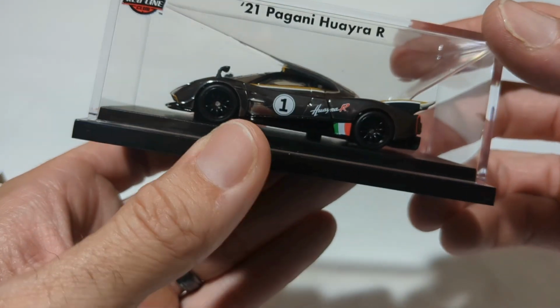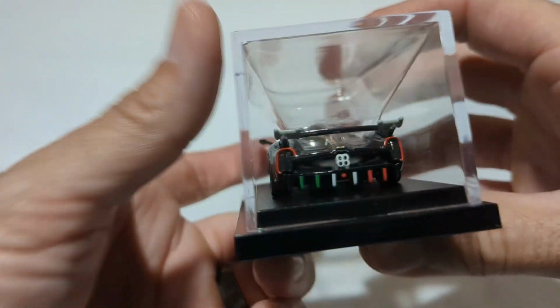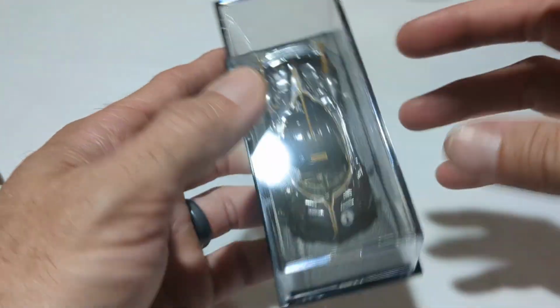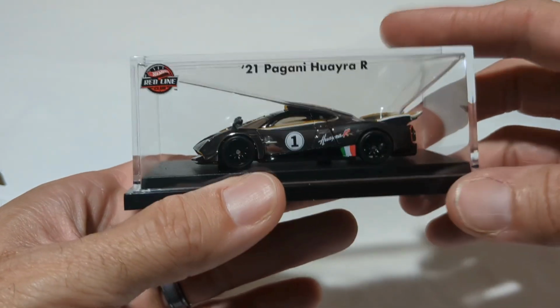If there are other competitors out there, that's not something I'm super aware of, so that may be something you want to consider, but overall, I wouldn't hesitate to buy this again. And to be honest with you, if I was really into this car, I would definitely pay more money for it. I would pay the secondary market prices.